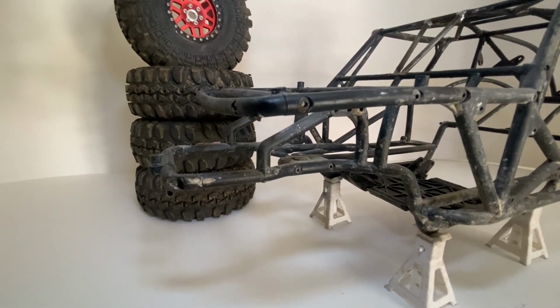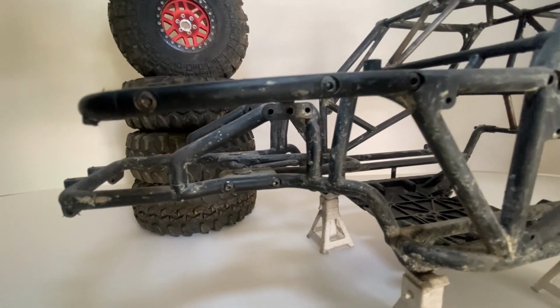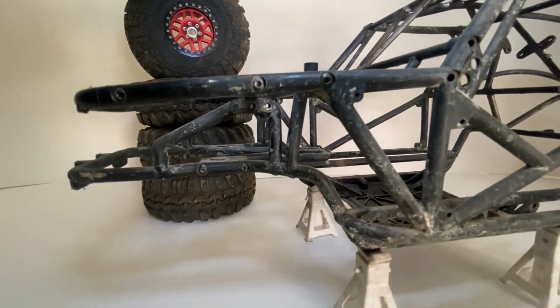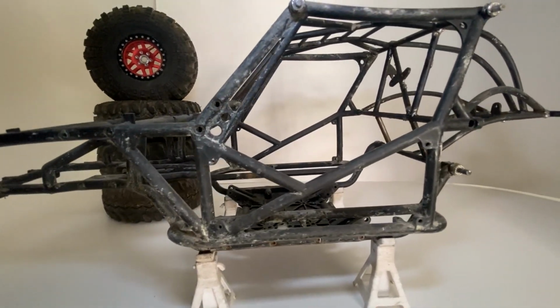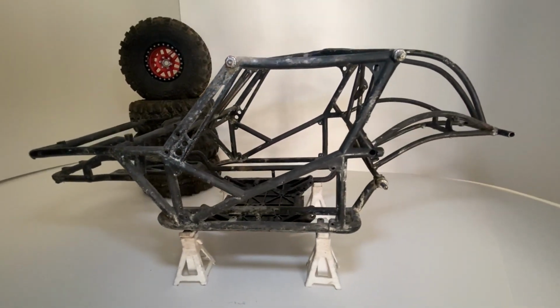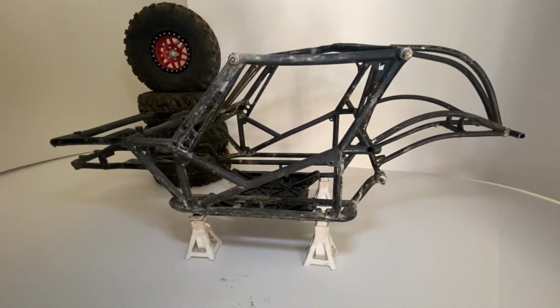We got to get some electronics mounts there. We're going to be running Proline big bore shocks, and it is going to be a trail rig, but we're still going to get our D-Pats wrap on there and get this thing back out on the trail. It's going to be a lot of fun. We've always had a lot of fun with this one.